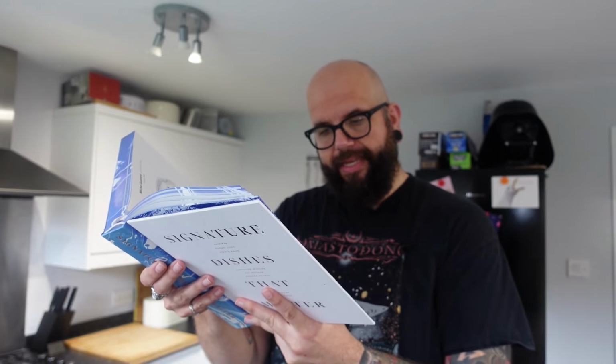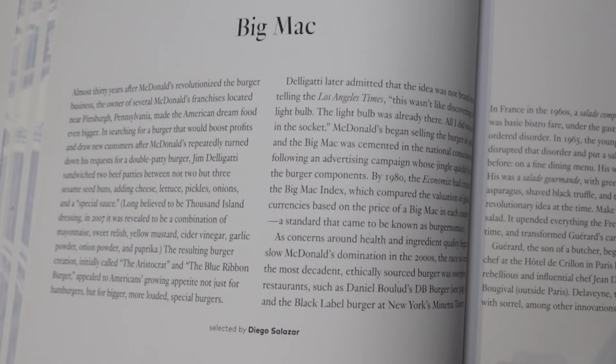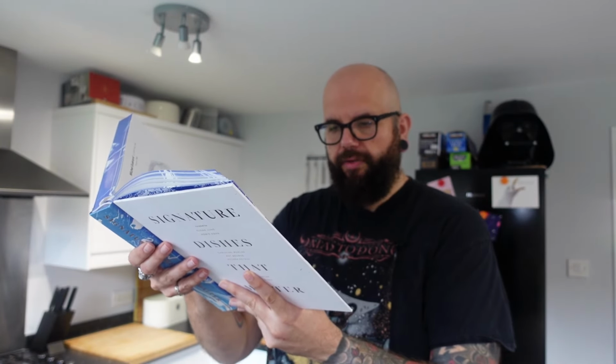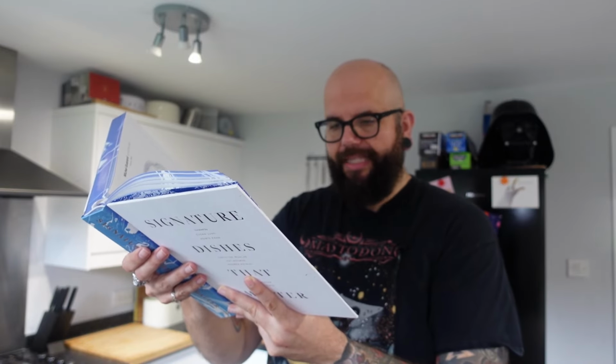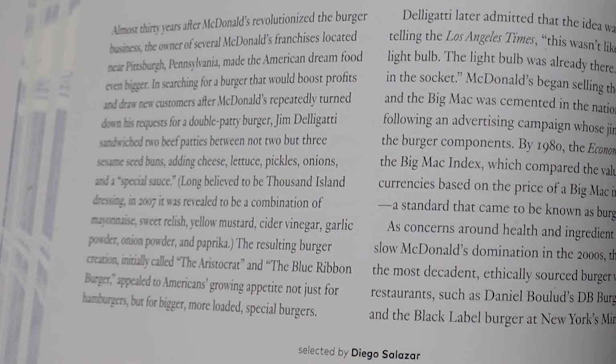Now, it wasn't actually the McDonald's brothers who created the Big Mac. It was actually an owner of several McDonald's franchises located near Pittsburgh, Pennsylvania, that made the American dream food even bigger. It says, in searching for a burger that would boost profits and draw new customers after McDonald's repeatedly turned down his request for a double patty burger, Jim Delegati sandwiched 2 beef patties between not 2, but 3 sesame seed buns, adding cheese, lettuce, pickles, onions, and a special sauce. Long believed to be a Thousand Island dressing, in 2007 it was revealed to be a combination of mayonnaise, sweet relish, yellow mustard, cider vinegar, garlic powder, onion powder, and paprika.